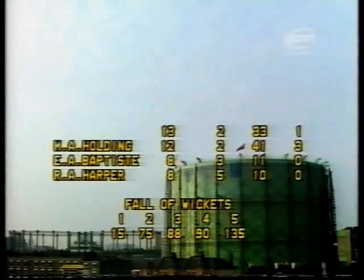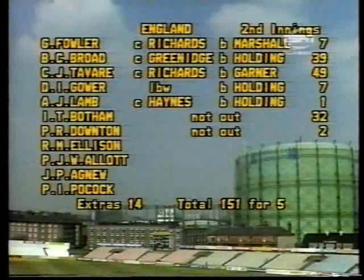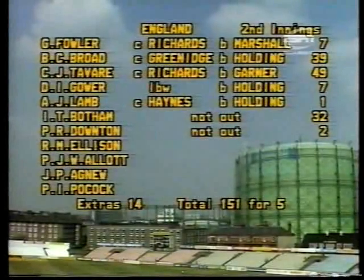No wicket for Baptiste and Harper, but a magnificent performance from Michael Holding. And it left, at the end of the day, England still requiring, well, only 224 more runs to win. But I must say that seems many a mile away. And either side in with a chance at the start of play. The odds must favour the West Indians because England still need 224 runs to win, and the West Indies need but 5 wickets to take a 5-0 win out of the series itself.